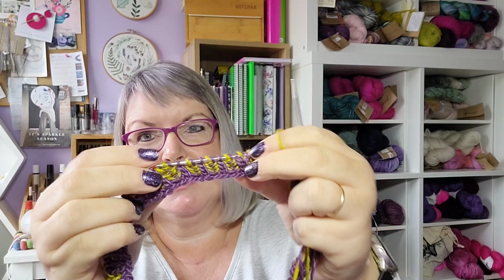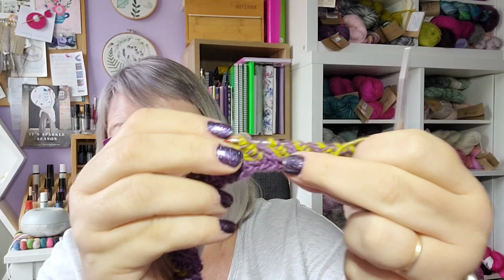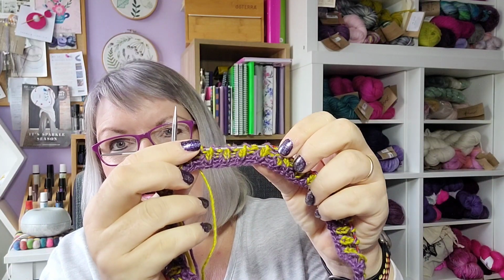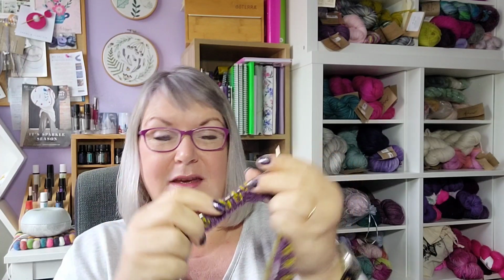So that is the right side. I'm using the purple as the right side, because I think it'll tone it down a bit, and that's the wrong side. So I cast on last night, and I knitted a quarter around, and then I've done some this morning. It is now nearly 2 o'clock, and this is all the knitting I've done today.